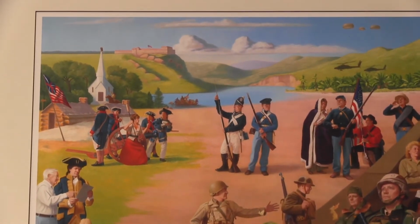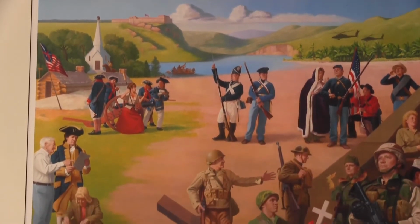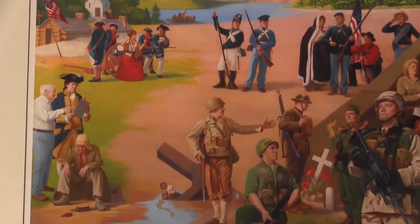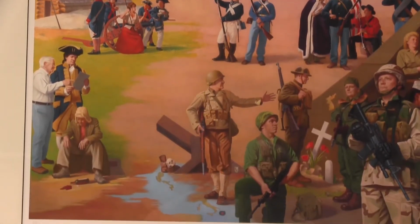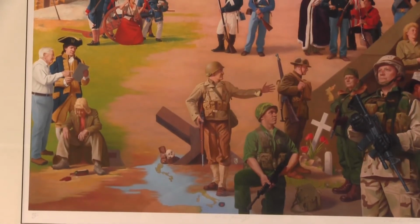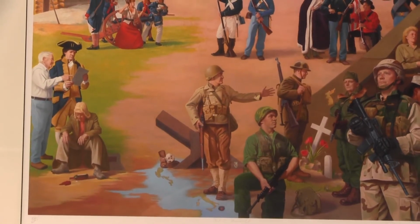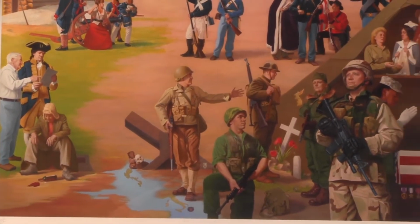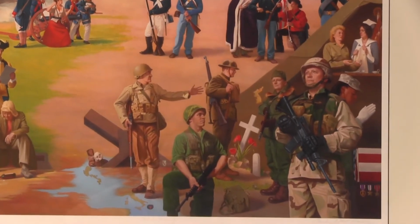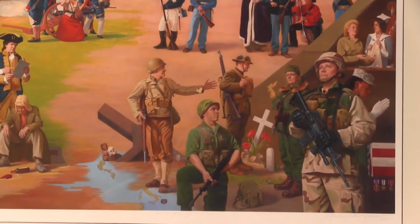From there, we then move on to the Spanish-American War, and it was sort of the beginning of calling out. And so that's why you have the gentleman holding his hand up, because it really was the first time that America was beginning to make its presence known on the world stage. As we then move down to the center of the painting, you'll notice a World War I doughboy standing over a cross, and on that cross is the date November 11th, 1918, as we all know today as Veterans Day. Originally it was Armistice Day.